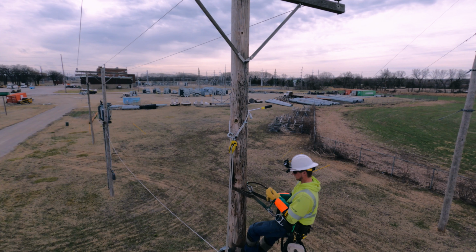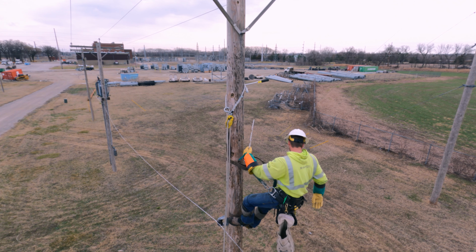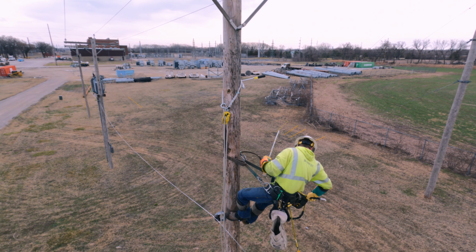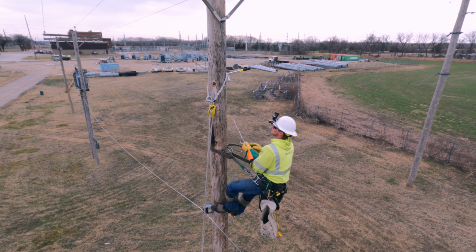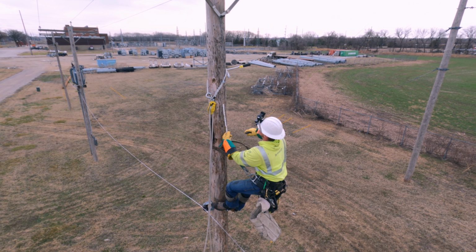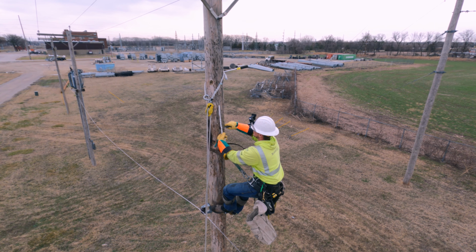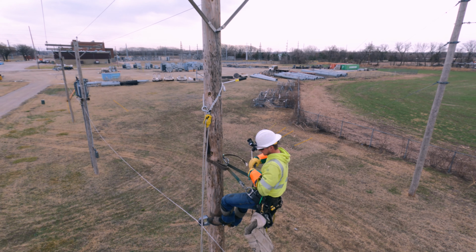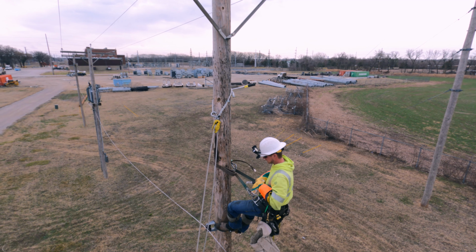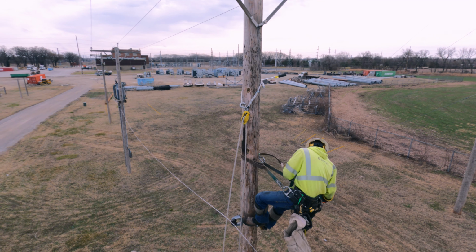Oh, that's cool. He's wearing, as you can see, his rubber gloves. Anytime we go above the neutral and there's energized primary, we always have the apprentices put their rubber gloves on. That way they get into a good habit of doing that. He's measuring right now for the holes for the pot. That's the transformer. The transformer hangs on those bolts. Okay. And as you can see down there, we have a guy running the hand line.